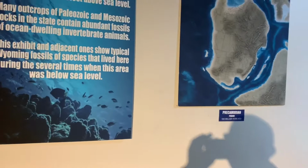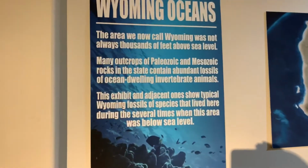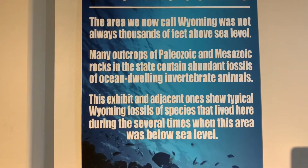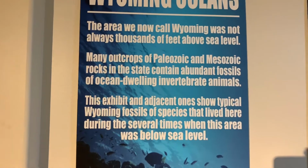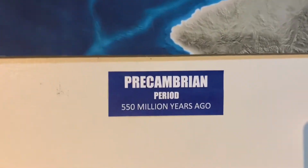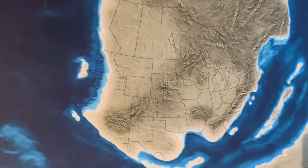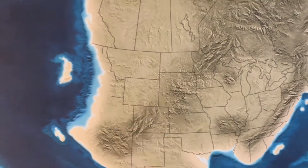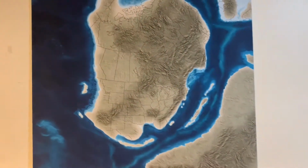Okay, so upstairs they have these Wyoming oceans pictures where you can see how the landscape around North America, or the American continent even, has changed, and around the world. So 550 million years ago, the Precambrian period, based on fossil records and geology. So here is Wyoming, and they just show you what the oceans might have looked like around it.